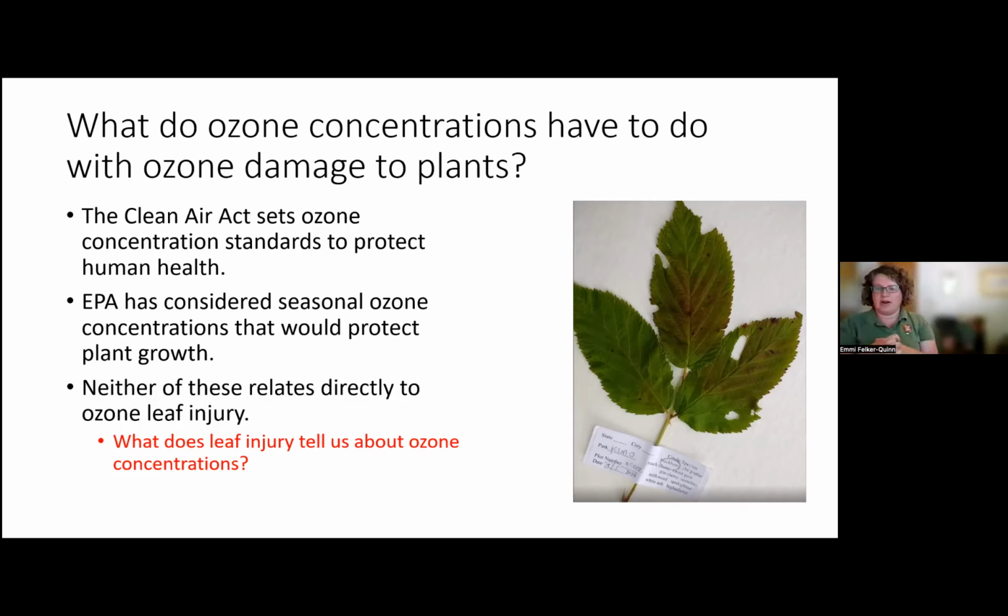And so we kind of end up with this question of, what does leaf injury, when we observe it in the field, tell us about ozone concentration? So for example, I went out with my colleague Jonathan Jernigan a couple years ago, and we found this ozone damaged leaf in Kings Mountain Historical Park in the southeast. And so the question is, having seen leaf injury, what can we say about ozone concentrations?